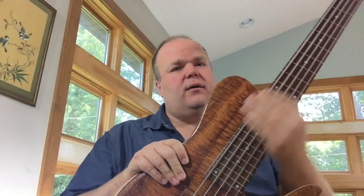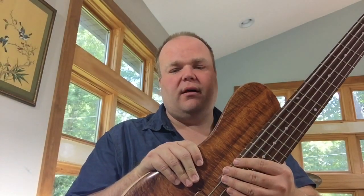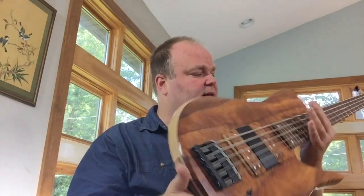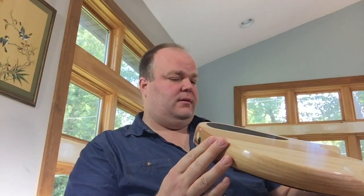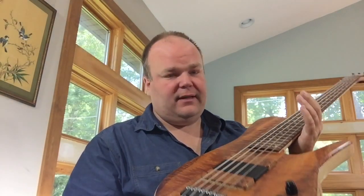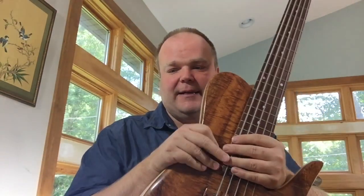And this baby was built in May of 2014. So 2 years old, basically, but in mint condition. I don't see a flaw on it anywhere. There's certainly none on the top and any of the normal places you might see wear, at the back and the bottom. It's just flawless. It's a perfect, perfect bass.